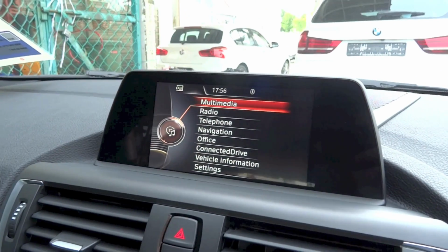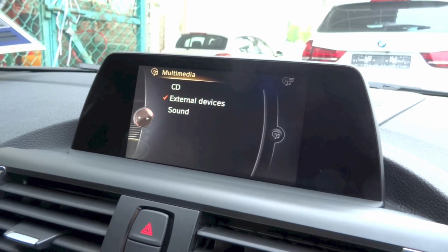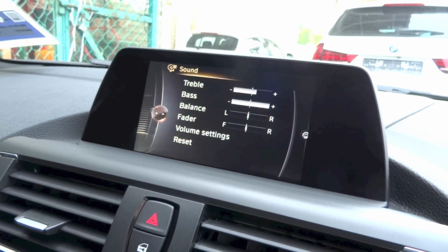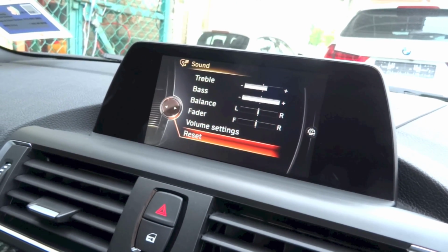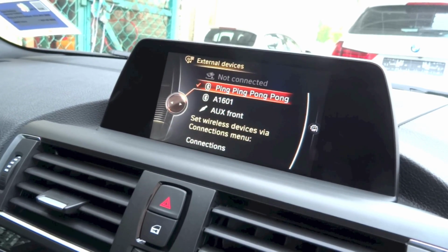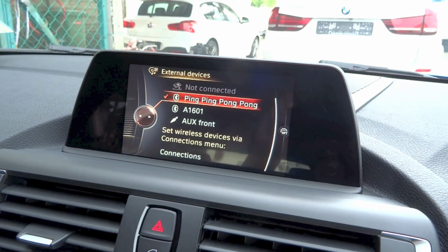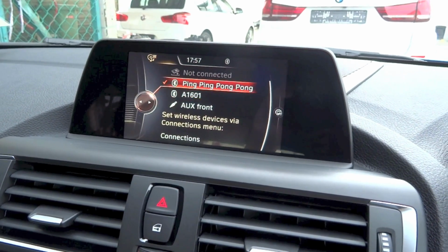Back to the display, let's start with the menu that's right on top, and that is Multimedia. Push the knob down to select that particular menu, and right here we can go between CD, external devices, and sound. Under sound, you can adjust your bass, treble, balance and fader, your various volume settings, and resetting the system back to factory settings. Under external devices, you can bring up your list of external devices. You do have USB, auxiliary, Bluetooth audio streaming, and all that. And down below you can set your wireless device connections.